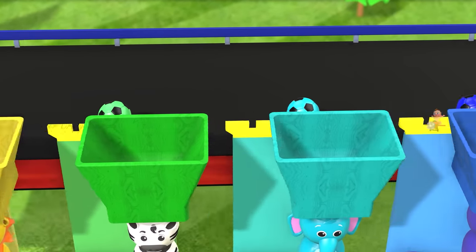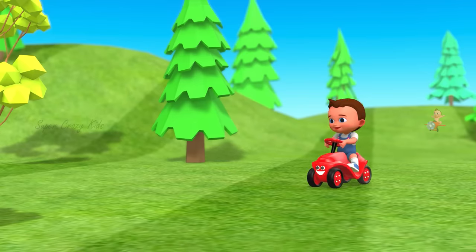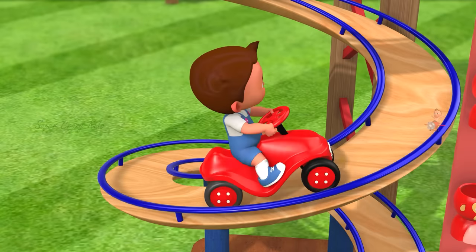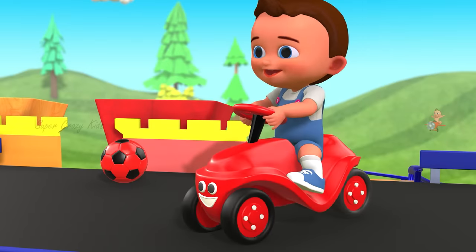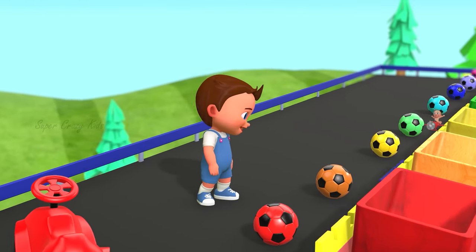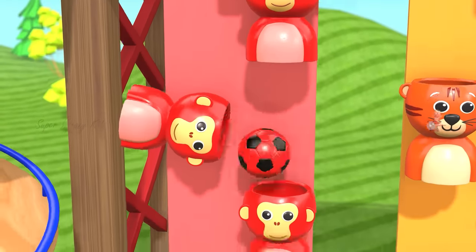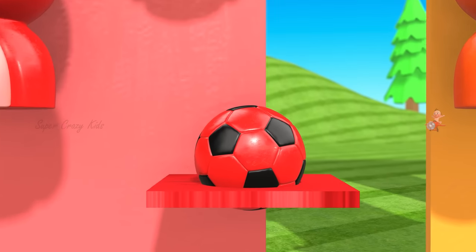Let's look at the color of these balls. Hello, friends. Ooh, almost to the top. This is funny. This place looks so much fun. Let's do this. Yahoo! Color.